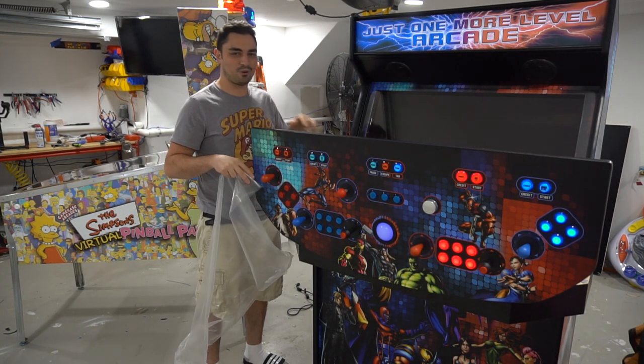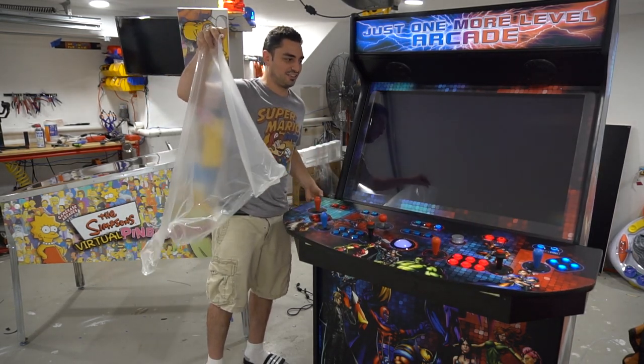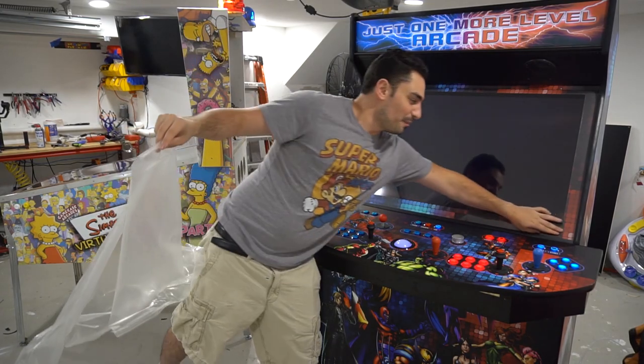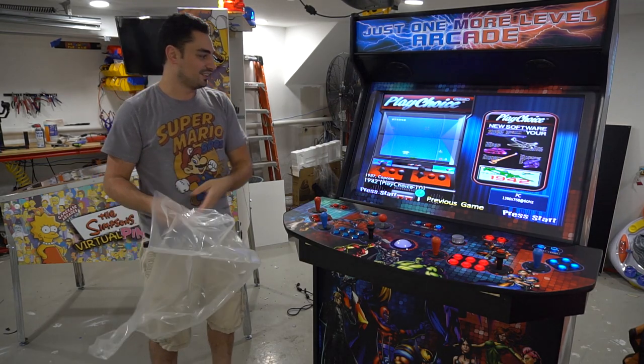And sure enough, right when I brought it home, I took the corner and I was like, wow, the protective coating on this is still on the plexi. So whoever made the cabinet, I guess, never took off the plexi coating. Well, it does look better now.